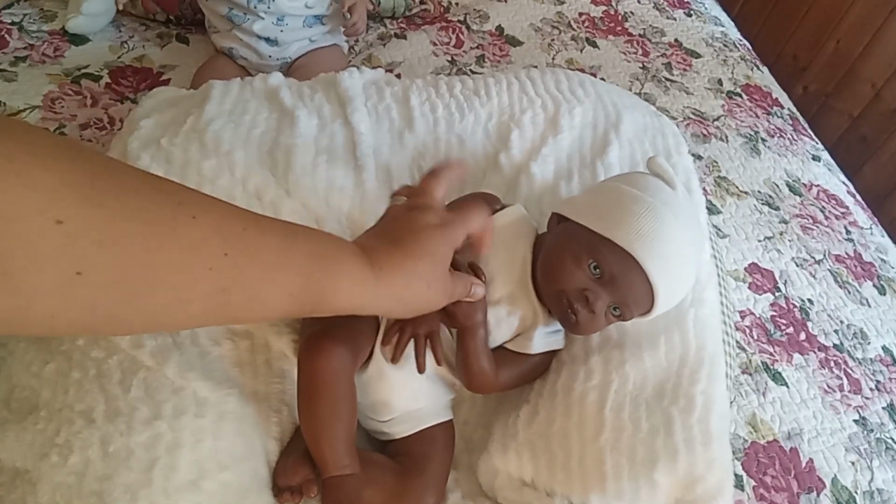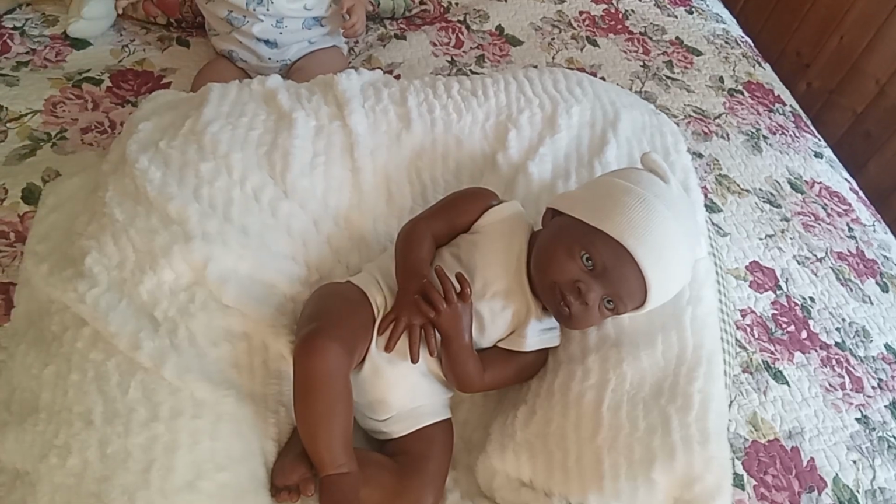Somebody messaged me and asked me to send a link for this baby. I have no idea how to do that. I am so challenged when it comes to computers. All I can tell you is I got him from Otard Dolls on Temu. And he's the Lanny sculpt. He's a replica of the Lanny sculpt. So that's pretty easy. You can just go on Temu and do a search of the Lanny sculpt.